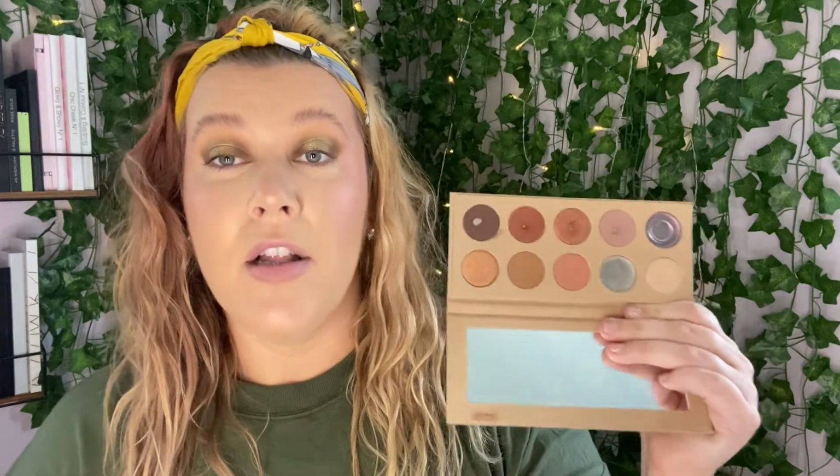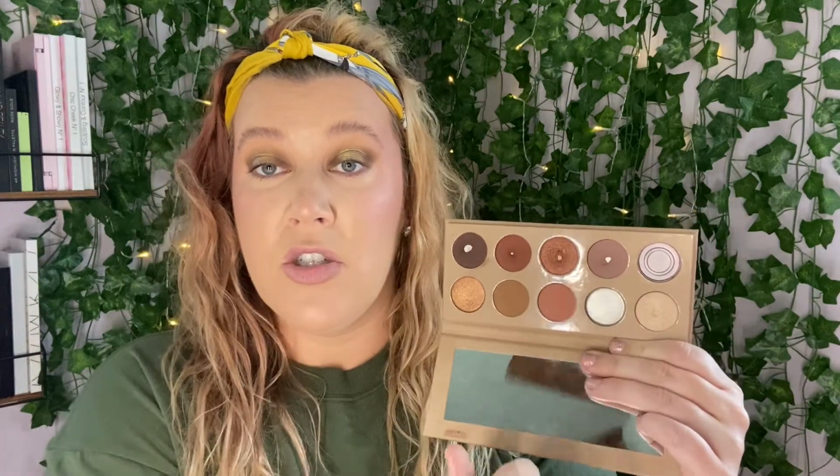I thought it would be fun to show you guys the ones that I have really quickly while we're here. I have the KKW Beauty Classic palette. It's the first one that I ever bought from the brand. It's been at least 3 years, and this was the first one I bought. As you can see, it is very well loved. We have pans, we have a finished shadow.